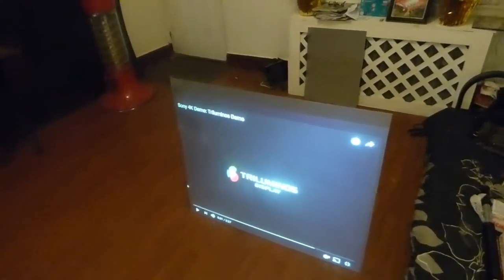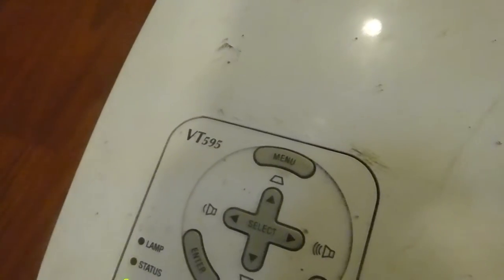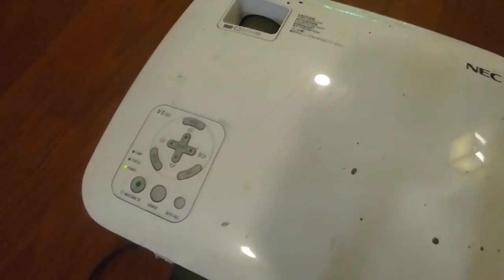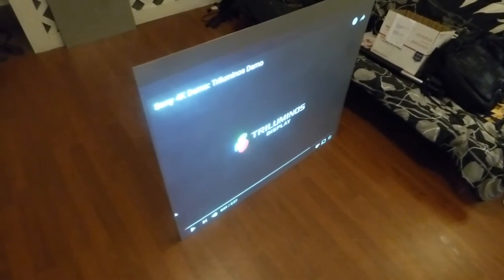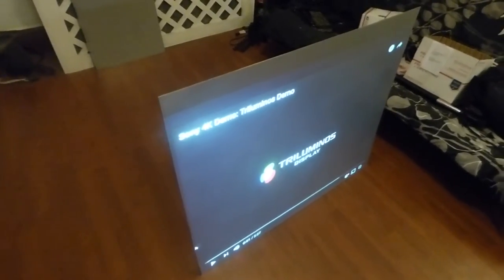I'm going to show you the projector that we're using. We're using an NEC VT595 projector. This is for those of you who have not seen this demonstration and are watching this for the first time. This projector is about 600 by 800 res, 2000 lumens, and SVGA. So it's a very cheap projector. I don't know if they have it on Amazon, but you can get it on eBay for around $160 or maybe $80, depends on who you go to.